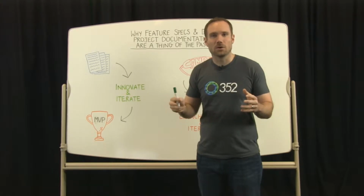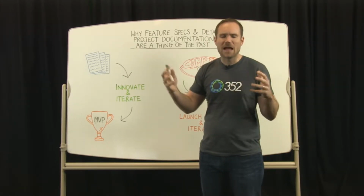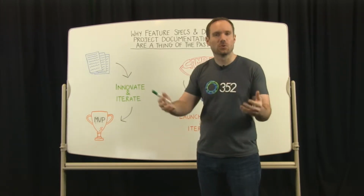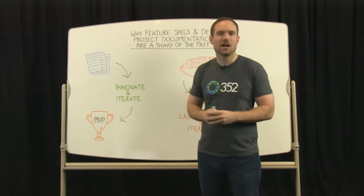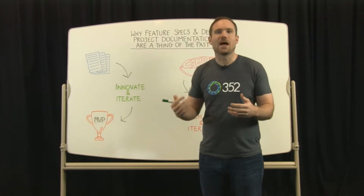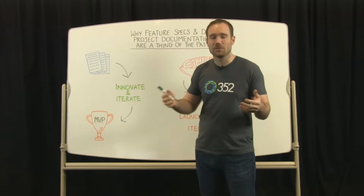The better way to work is to create instead a loose concept, an overall epic idea of what you want to accomplish, talk about goals, tell stories, and then hand it off to the project team and allow them to innovate, allow them to come up with ideas and bring great new ideas to the table and work with you to make everything better.